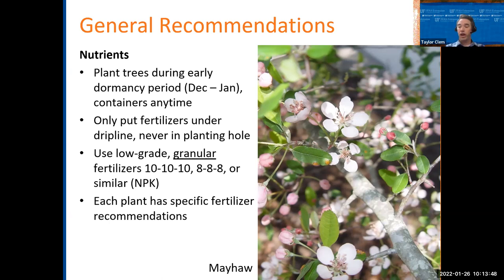And anytime you apply any type of fertilizer or nutrient to a tree, especially if we're using a low grade granular, slow release fertilizer, you're just putting it underneath the drip line of the tree, or under the canopy. Don't let the fertilizer touch the trunk because that can cause some damage. So make sure the fertilizer stays away from the trunk, but then cover that area underneath the canopy or the drip line of the tree.